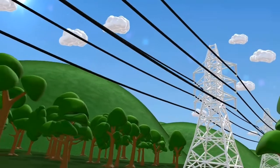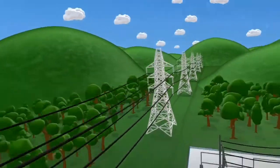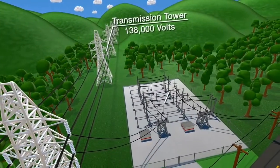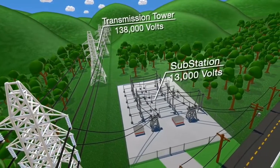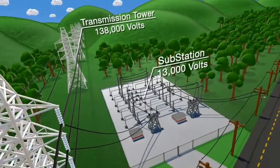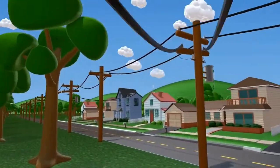High voltages are dangerous, so power companies put the high voltage wires up high on transmission towers to get the electricity to a substation. There, it can be converted to about 13,000 volts for distribution to our neighborhood. At this point, the power is still high up on the utility poles to keep it away from people.